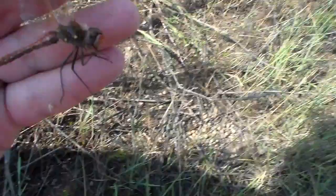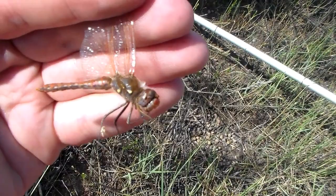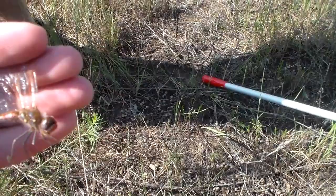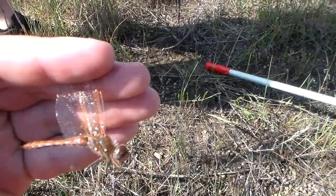Beautiful right there. Another meadowhawk. Nice male. Gorgeous colors. Awesome. The good day has been continuing on. Honestly, I don't think I've missed one yet. You haven't. All right, let's continue on our way.